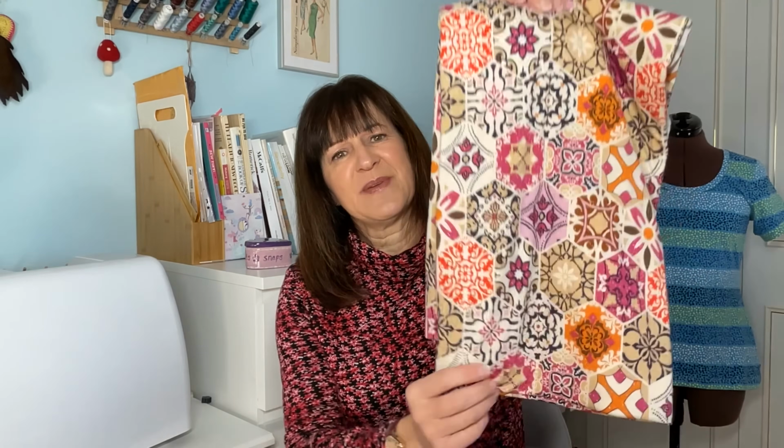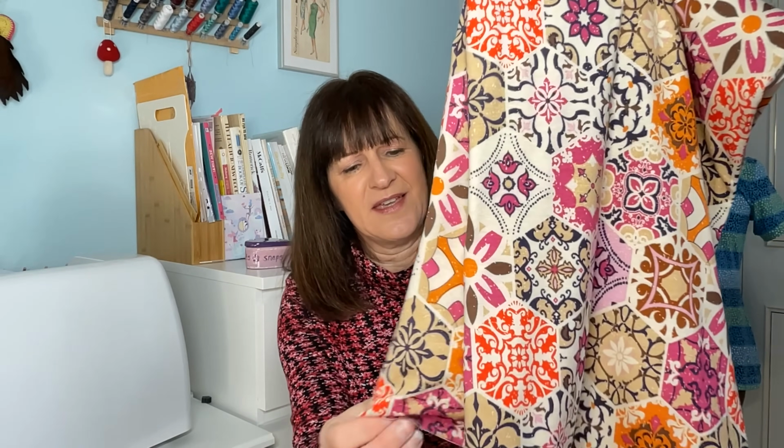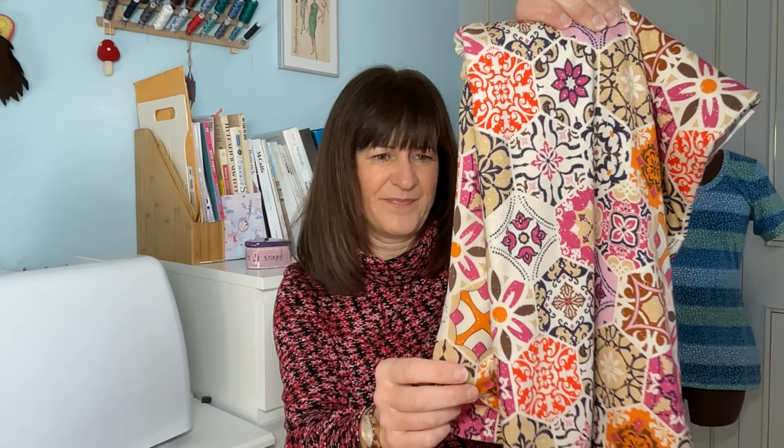I'll start with another piece of viscose jersey, which funnily enough, is similar to the other, but it's just pinks, and I love this so much. It's on a cream background. I'd prefer it if it was on a white background, but never mind. But yeah, 1.5 meters of that viscose jersey. And this is where it all gets a bit stripy.